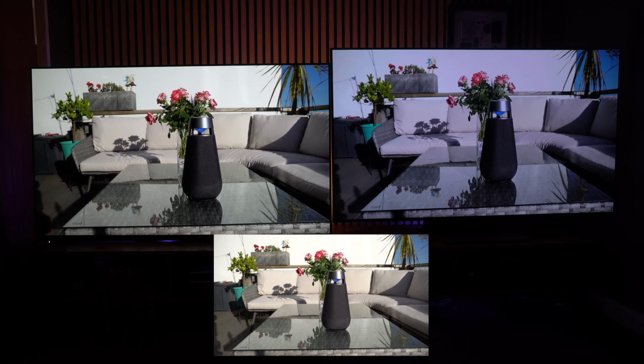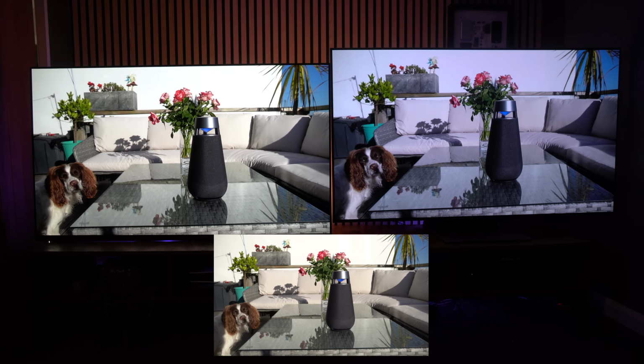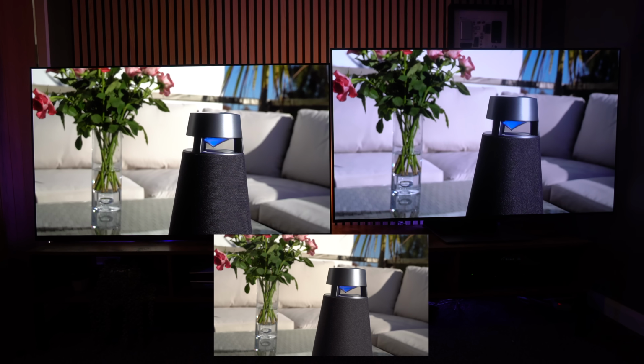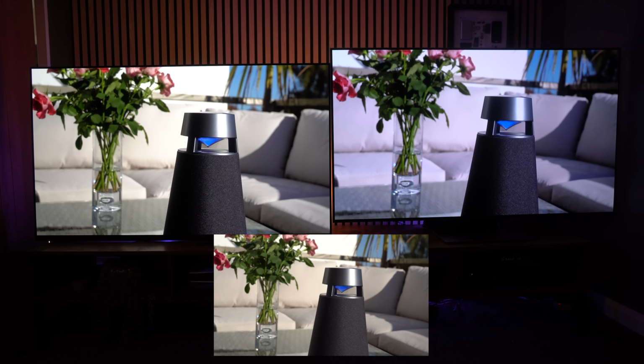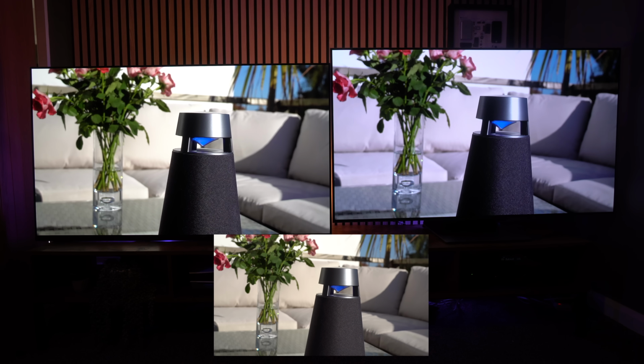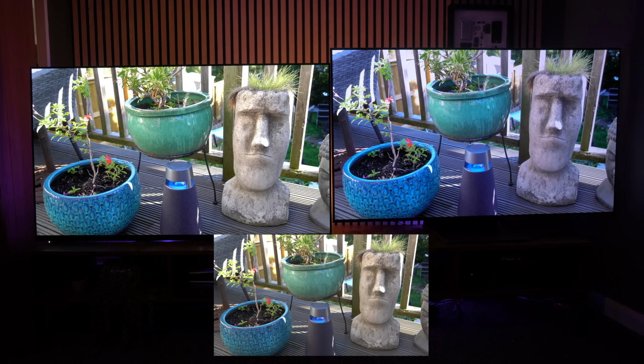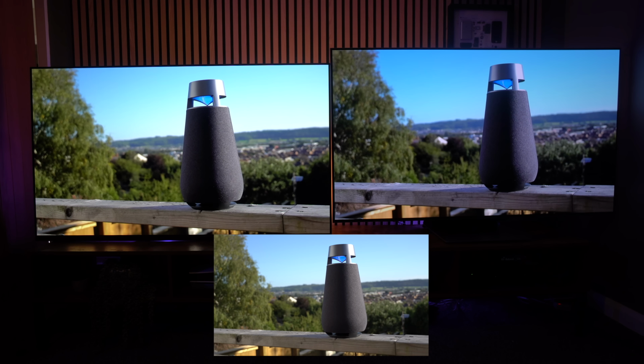Both of them look great, but when we go to this shot, for instance, the Sony is almost identical to the source image, certainly in tone and everything. And maybe that extra brightness on the Samsung is pushing it out a little bit. Certainly it's nothing to do with the color temperature, because that has been set in exactly the same way as normal.